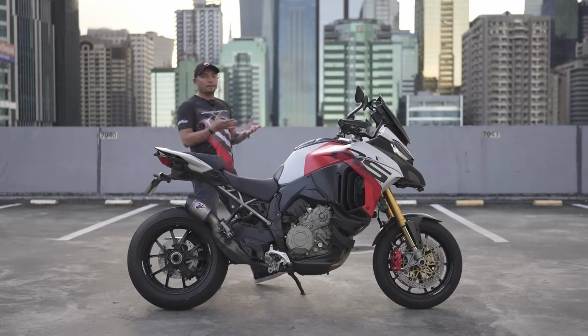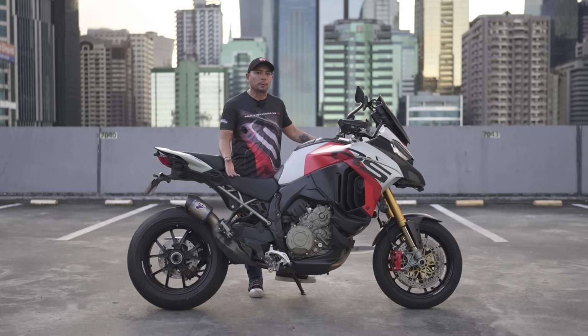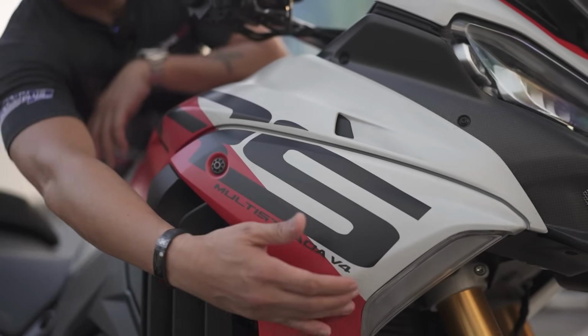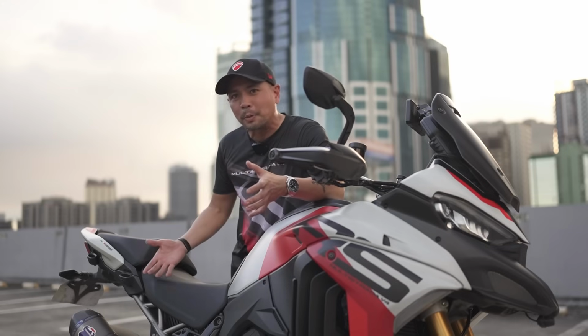When you think about an adventure bike or maybe a tourer, something rugged probably comes to mind. Something that you can take on long distances and maybe even go off-road. I mean, the name Multistrada, if you translate that, literally means many roads. Something that you probably don't want to do with this bike.